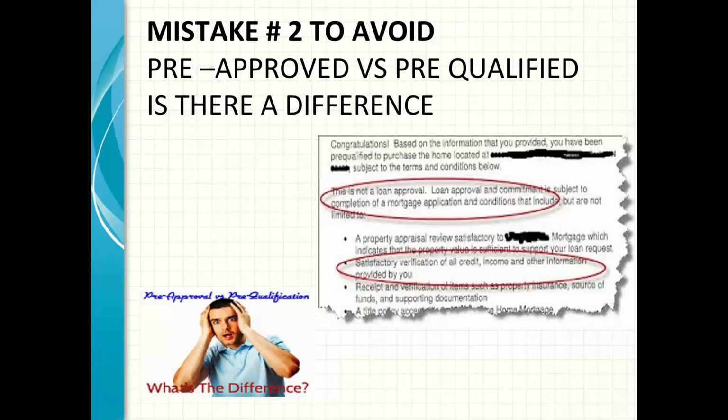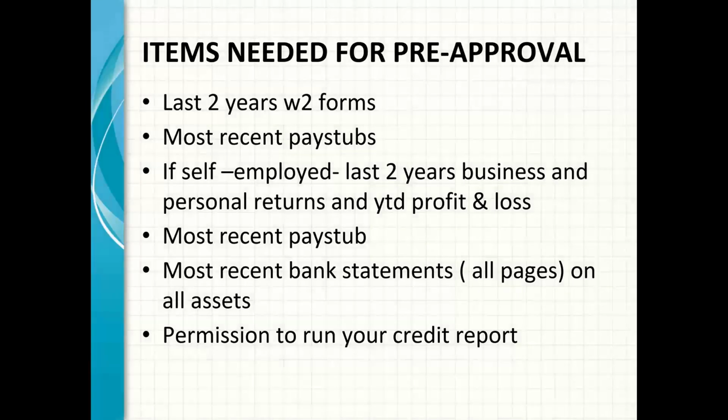Now, what is pre-approved versus pre-qualified? I'll explain it to you this way. Pre-qualified means everything you told me sounds good. Pre-approved means I've run credit, I have looked at your W-2s, pay stubs, bank statements, and run you through an underwriting program. So, very big difference. I'm going to pause here for a second so each of you can take a screenshot of this.